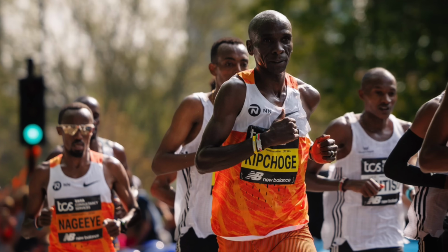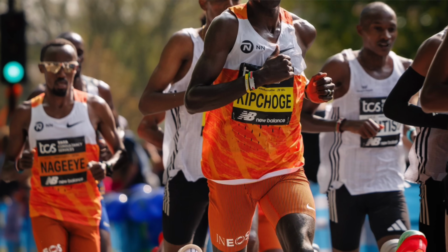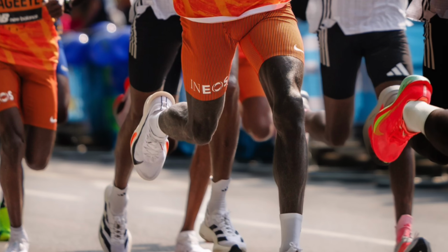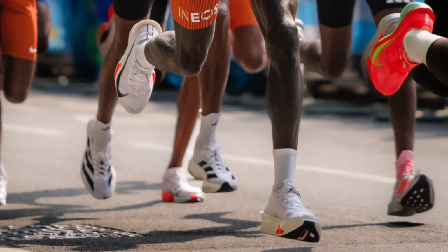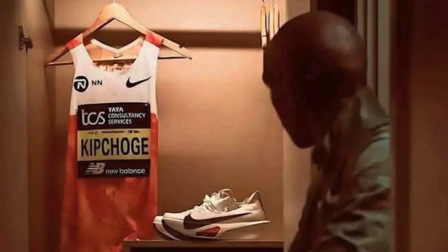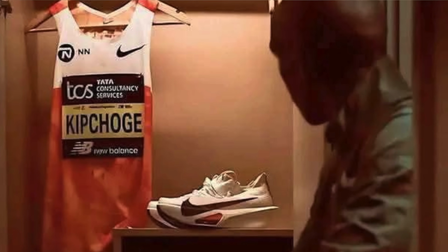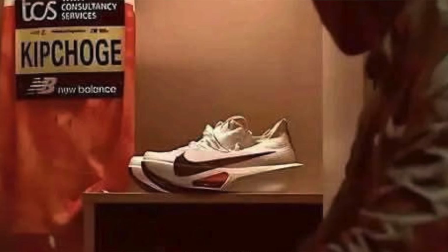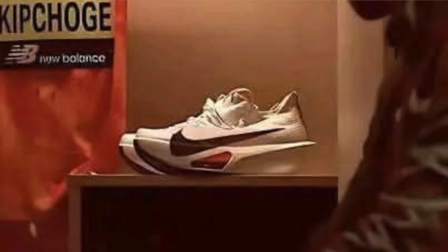Kipchoge came in with a very respectable 6th place finish in some brand new Alphafly 4s. Now these look on the surface to be very similar to the current Alphafly 3, though the keen-eyed shoe snoopers have noticed there's a little bit more stack perhaps there in the forefoot. Some subtle differences we can talk about here. I reckon there is a tiny bit more stack, perhaps taking us back to the lower drop original model that had a 4mm heel-to-toe slope.